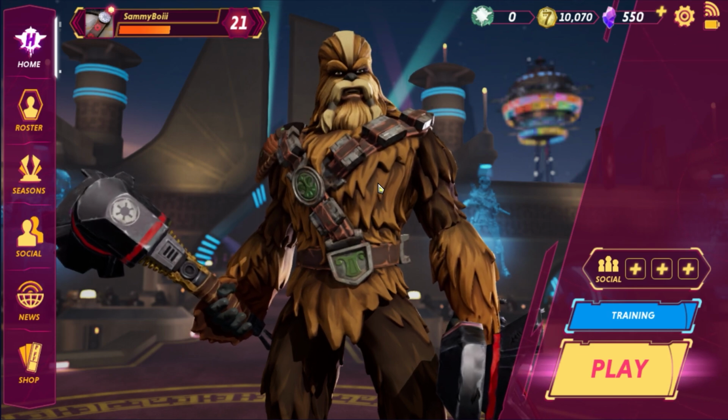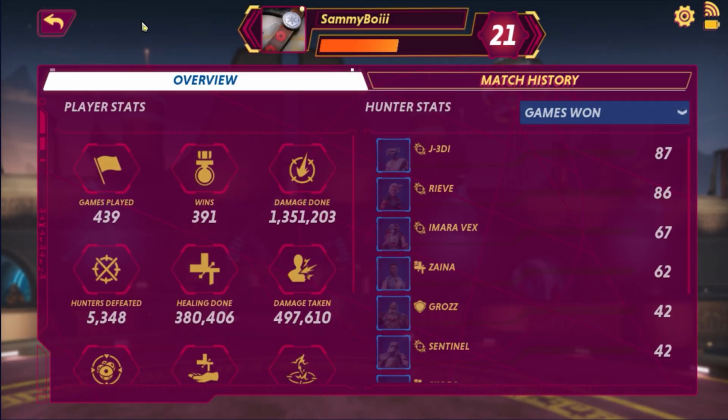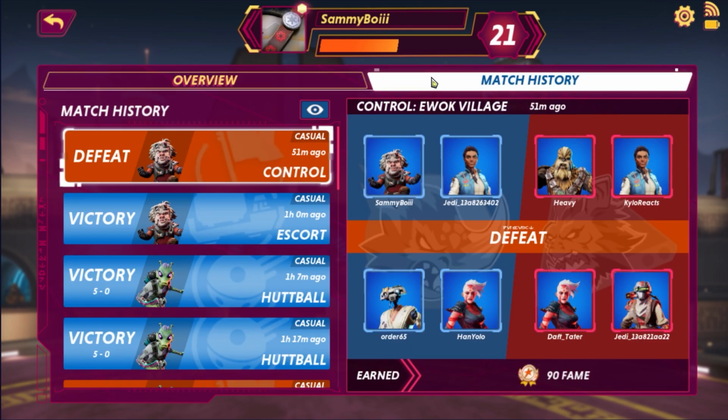Now, one other small thing that I noticed was that when you actually go into your match history, which is in the stats page, there is actually a part where it says that the matches that we've been playing are casual, and so I'm actually starting to wonder if that could be hinting at a ranked mode or something.